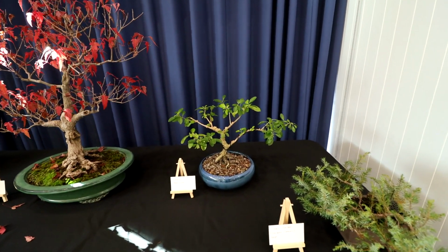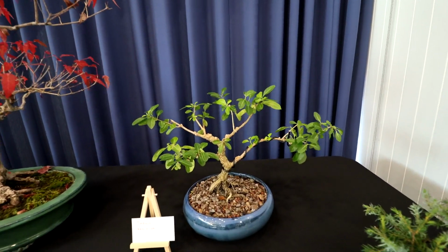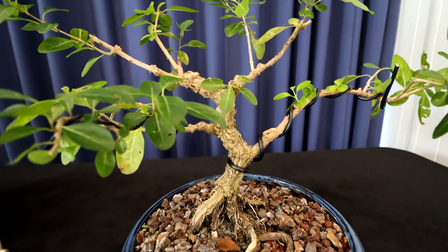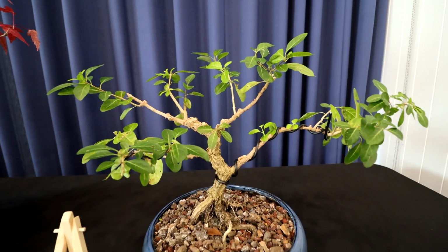And here is a Japanese Premna. Oh, it's getting pretty old. Look at that trunk. Very cool.